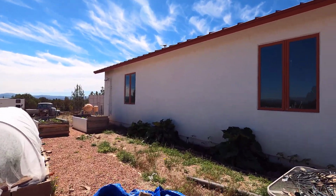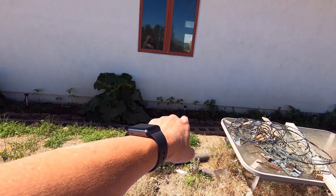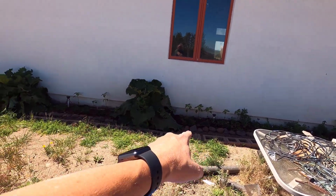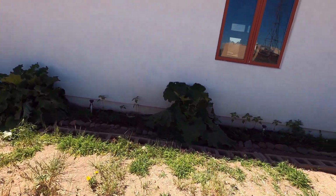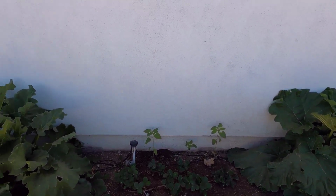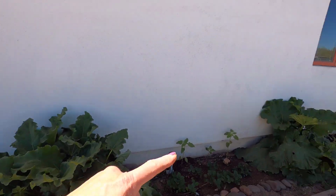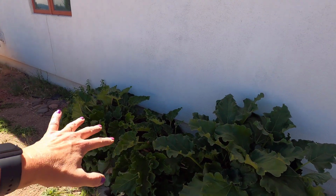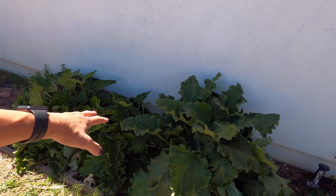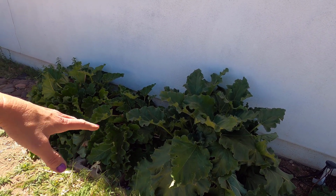Bed number 11 runs from that irrigation right there over here, and it includes rhubarb, strawberries, sunflowers, more rhubarb. This is 2 different varieties. These 3 plants were bought years ago, 6 years ago maybe, from Johnny's Select Seeds. They were in a different bed. They didn't like it. Last year I moved them here.